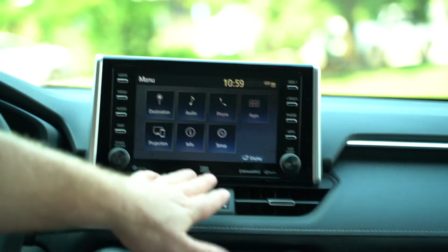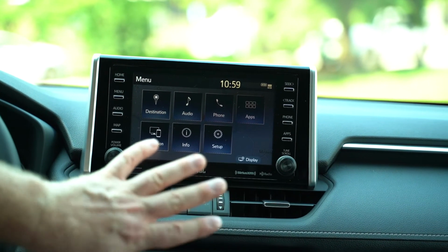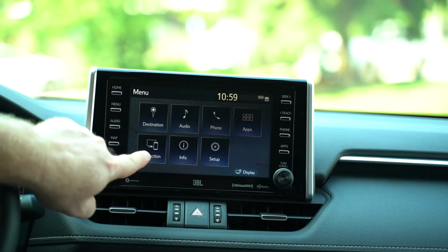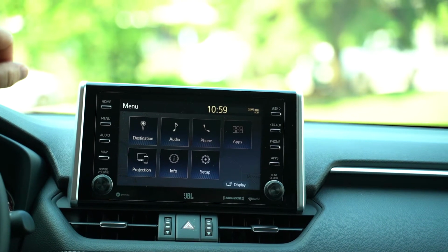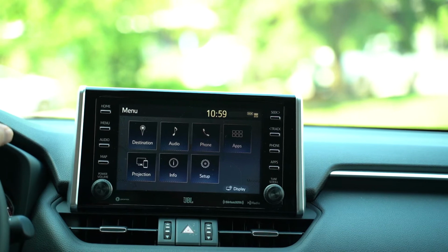The Limited comes with the JBL audio system, which is fantastic. The projection button here, of course, is for the Apple CarPlay and the Android Auto. Again, the 2020 is compatible with both of those.